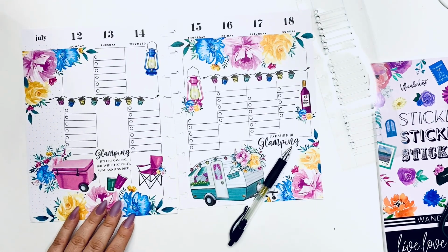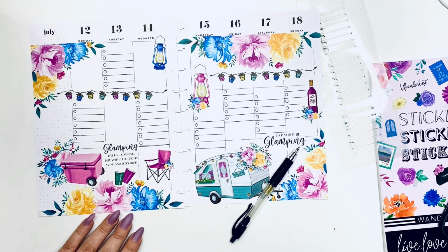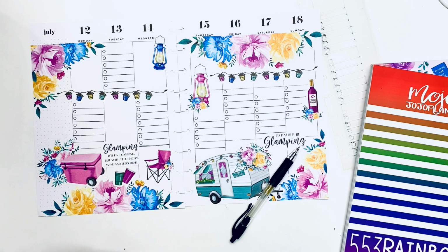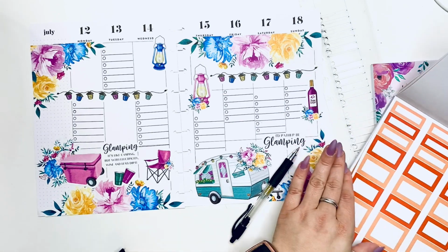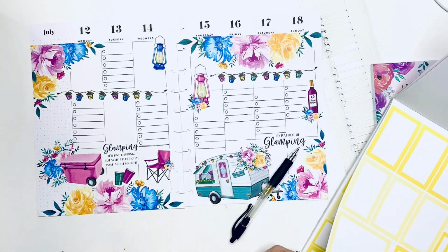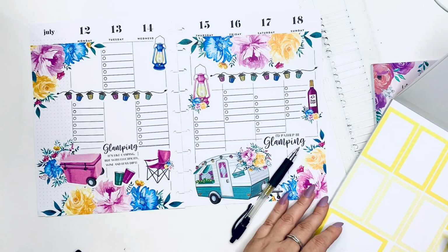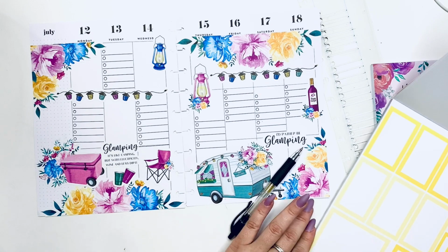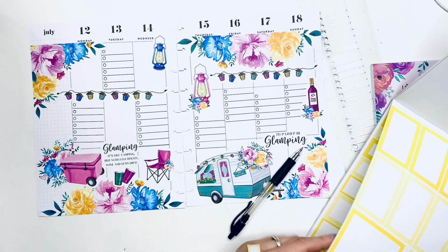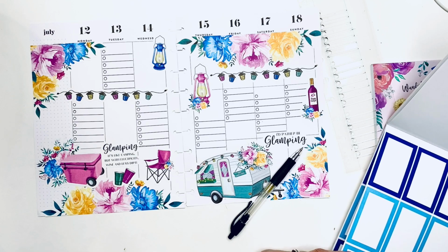So I enjoy stencils. I'm gonna add some boxes really quick. So this is the Mojo Jojo colorful sticker boxes. And I'm gonna add some blues and pinks and yellows to incorporate this spread. Look at these blues. Oh my gosh.